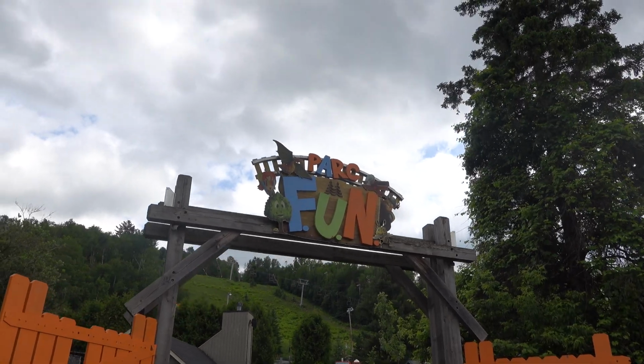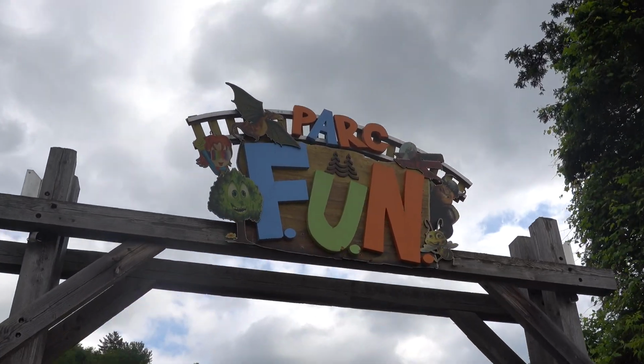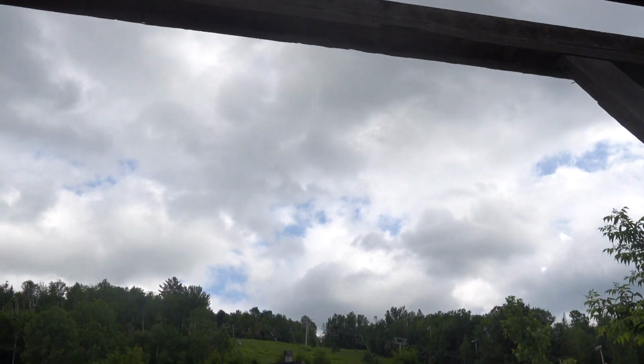We have arrived at Parc Fun at Sommet Saint Sauver. I've been trying to get that right. Sommet Saint Sauver. I've got to get someone that works here to actually tell me how it's properly pronounced. But regardless, we're in the middle of the Laurentians, just south of Mont Tremblant, an hour north of Montreal.